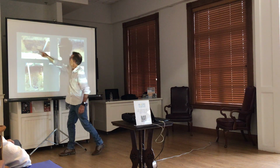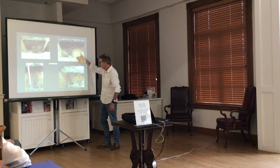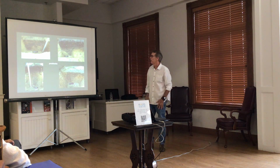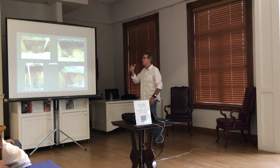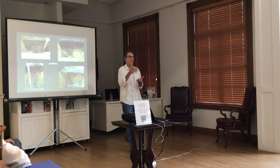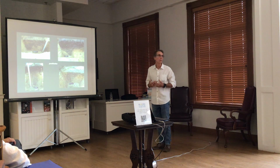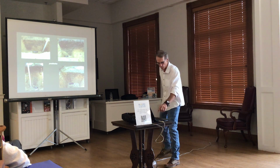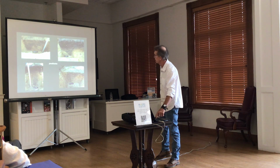Sometimes we get the hole, other times we get the hole with the post. So we have these really great stains. They're really clear. The wood itself is decomposed, but the organics have stained the soil. So we have these really great profiles to reinforce our interpretation that they are posts and not just some sort of tree or something like that.